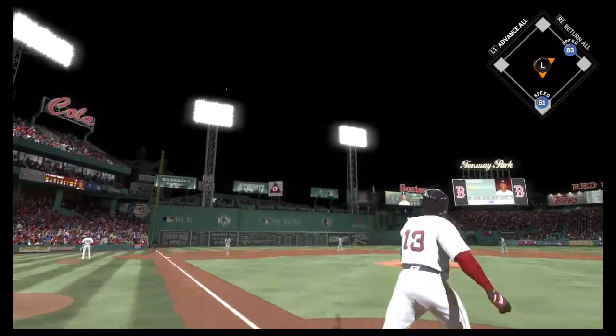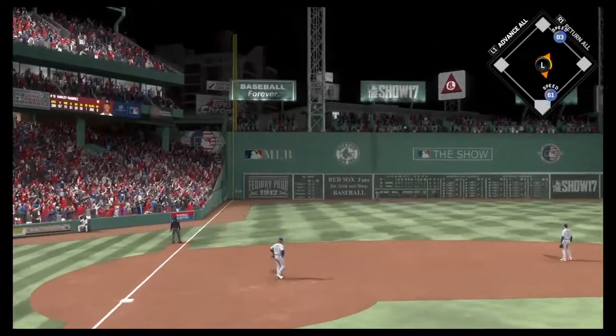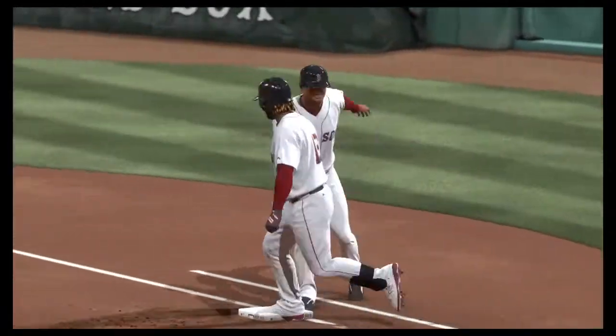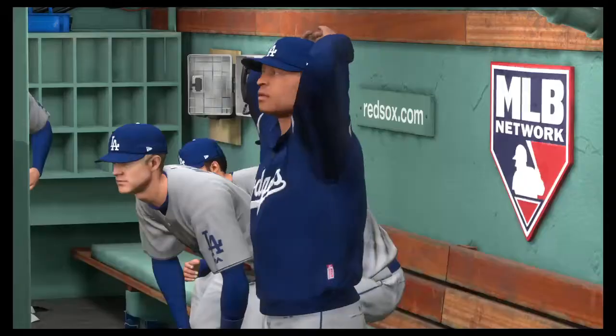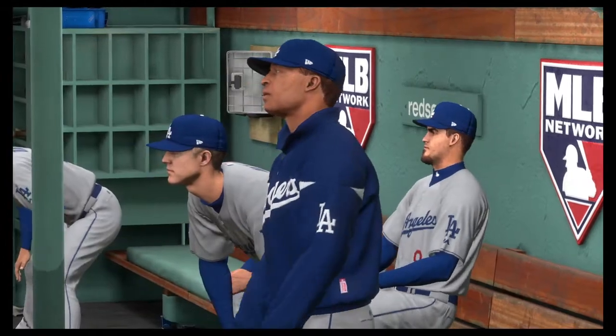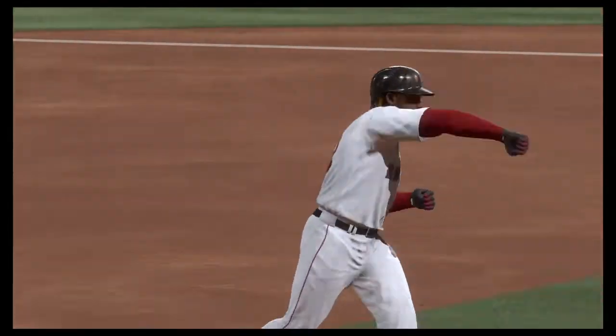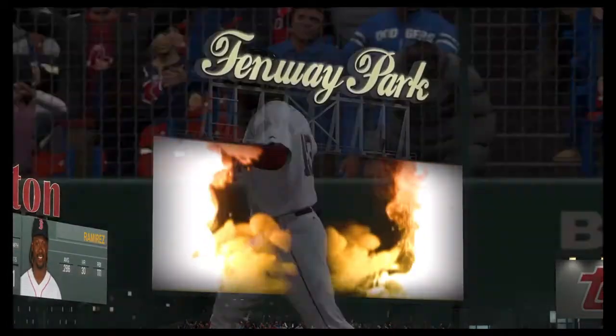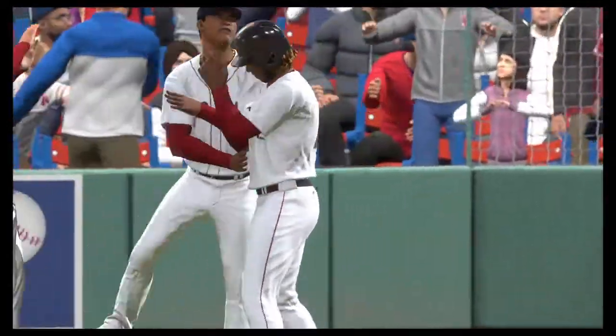And a drive to left. Get out of here. Get out of here. Gone. They win it. It's a two-run shot for Hanley Ramirez. And with one swing of the bat, this ball game is over.